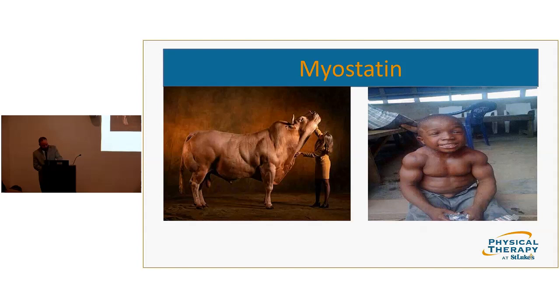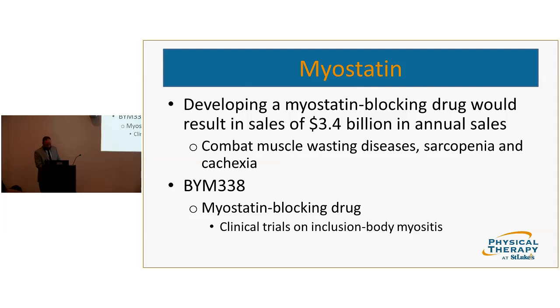Myostatin should also have some dollar signs after its name, because developing a myostatin-blocking drug would result in $3.4 billion in annual sales. This is because it could combat wasting diseases such as sarcopenia as well as cachexia. There is actually a drug out there now, BYM-338, a myostatin-blocking drug, and they're starting clinical trials on inclusion body myositis, which is one of those muscle-wasting diseases.